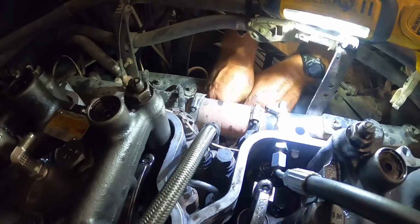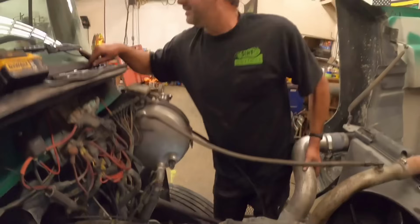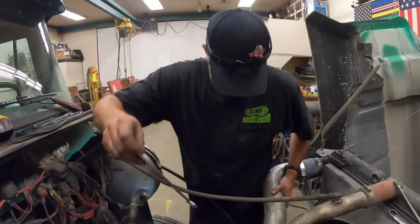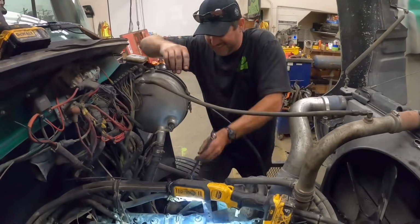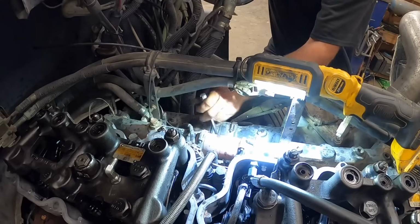A little skill with the fingers there. Oh, that's as far as you're gonna get it by finger? I got at least five or six more threads. You couldn't even get it started. No, something would have gotten broke. Oh yeah, here we go.